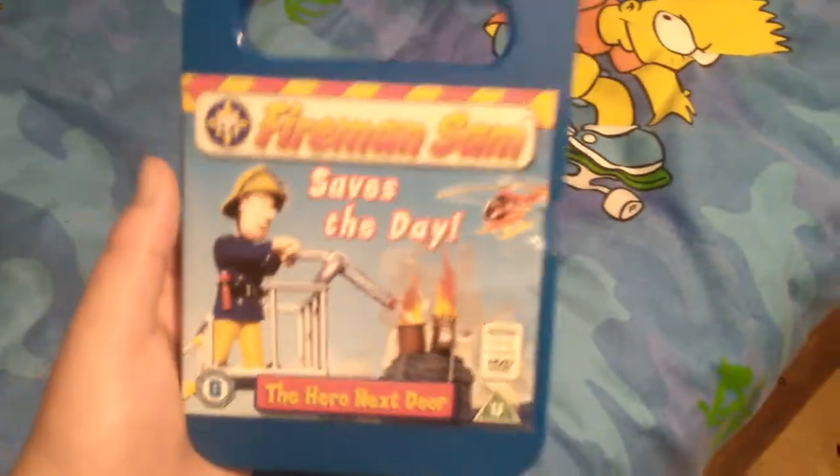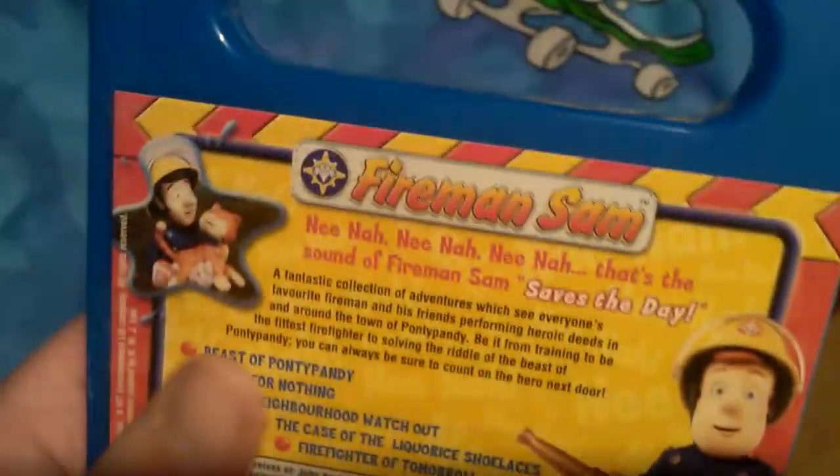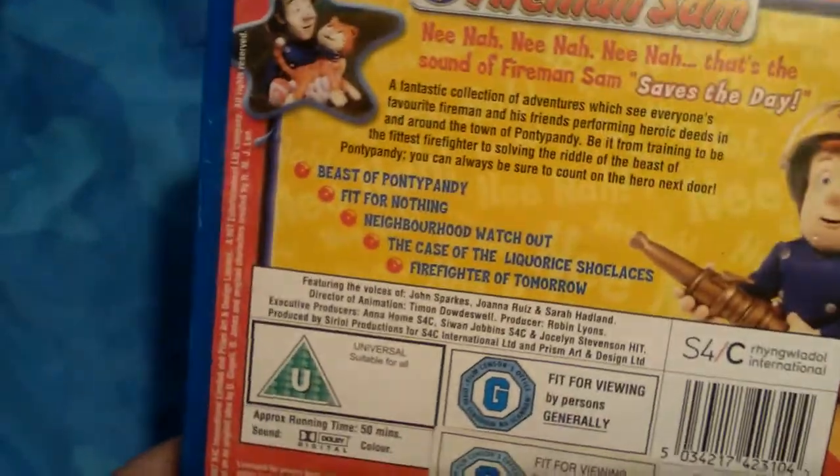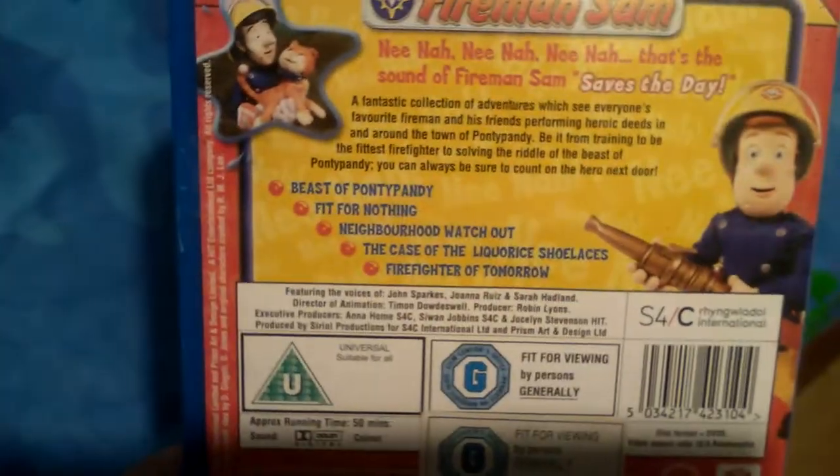Next up is Save the Day, in the carry case version. Here's the front, spine, and back. And the episodes are Save the Day, I think that's one of the episodes on here. I'm not sure if that episode is still there. Let's see. Beast of Pontypandy, Fit for Nothing, Neighbours Watch Out, The Case of Nightingale's Showcase, and Firefighter Tomorrow. Here's the disc.